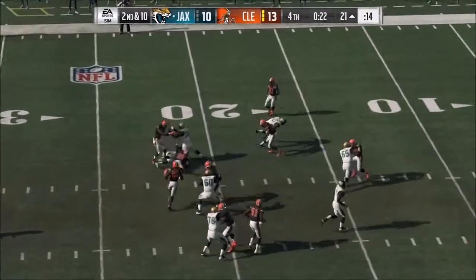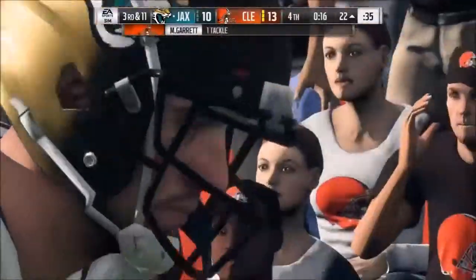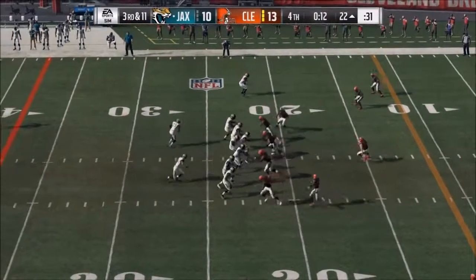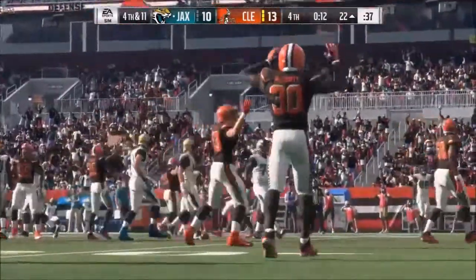Now Leonard Fournette, and this one goes nowhere. Losing yardage back at the 22. They'll lose a yard, and it brings up 3rd. And the spike comes with just 12 seconds left to go.